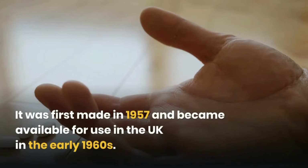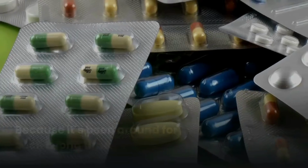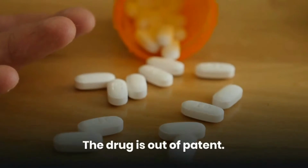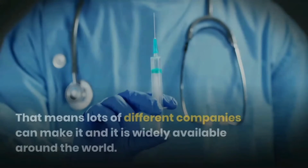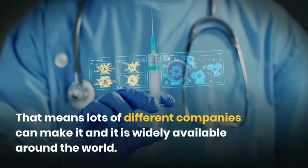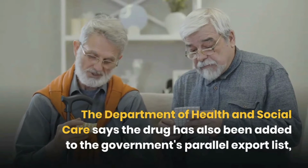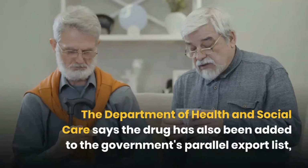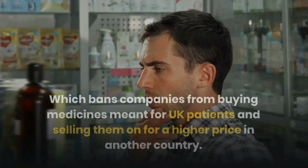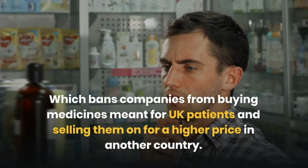It was first made in 1957 and became available for use in the UK in the early 1960s. Because it's been around for such a long time, the drug is out of patent. That means lots of different companies can make it, and it is widely available around the world. The parallel export list bans companies from buying medicines meant for UK patients and selling them on for a higher price in another country.